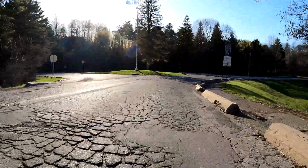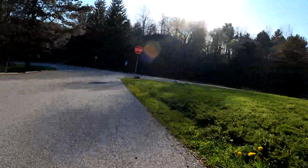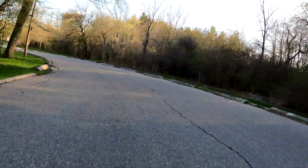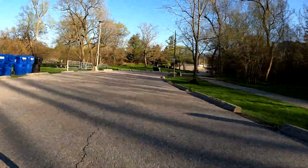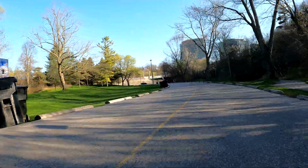So it's a very bumpy road that we're on. I'm just going to turn left here and we'll get onto a more recently paved park road, but this eventually will join up with some trails that I'll be able to ride along. Let me just tilt the camera up so you can see a little bit further.